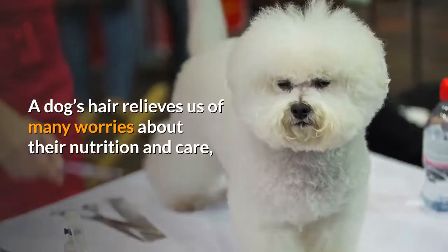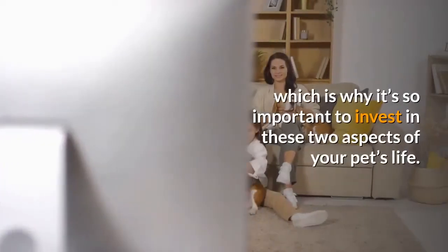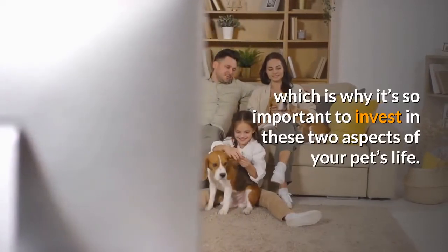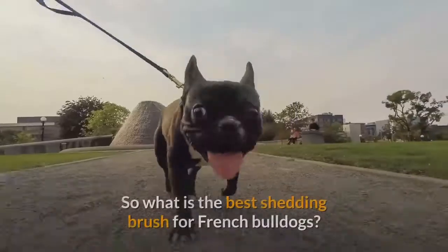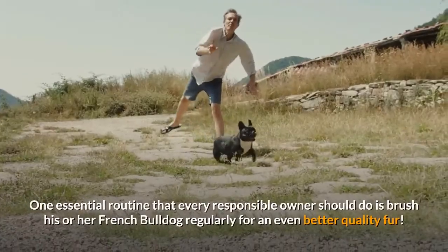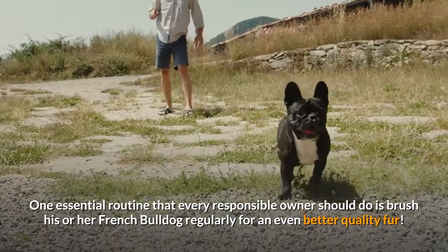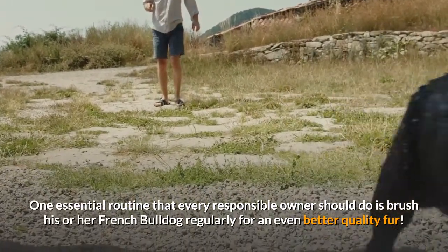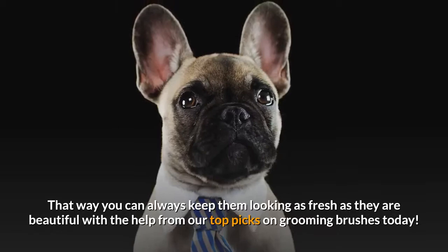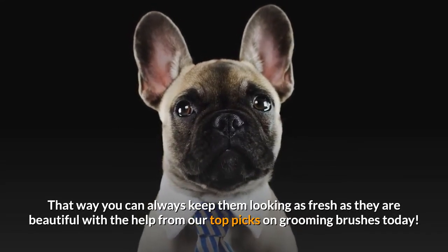A dog's hair relieves us of many worries about their nutrition and care, which is why it's so important to invest in these two aspects of your pet's life. So what is the best shedding brush for French Bulldogs? One essential routine that every responsible owner should do is brush his or her French Bulldog regularly for an even better quality fur. That way you can always keep them looking as fresh as they are beautiful with the help from our top picks on grooming brushes today.